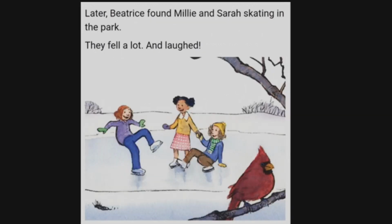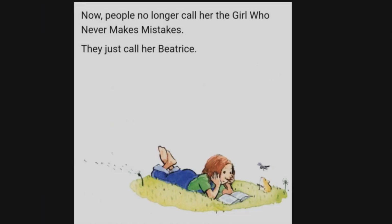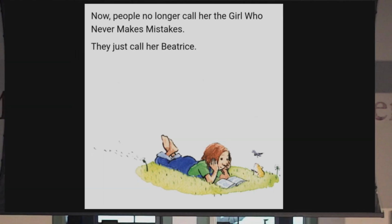Later, Beatrice found Millie and Sarah skating in the park. They fell a lot and laughed. Now people no longer call her the girl who never makes mistakes. They just call her Beatrice.